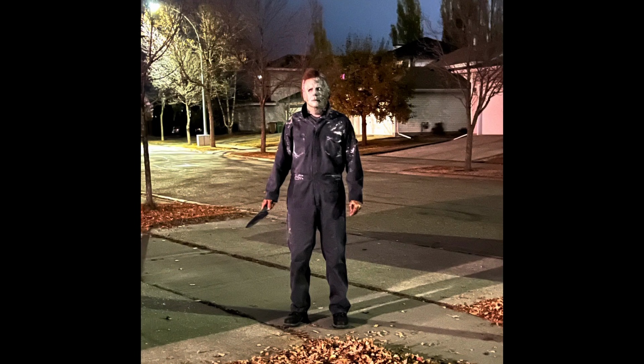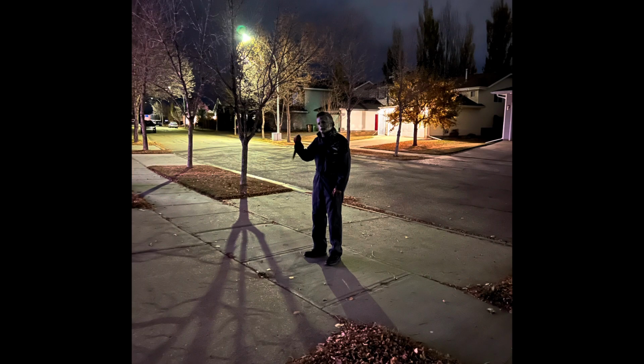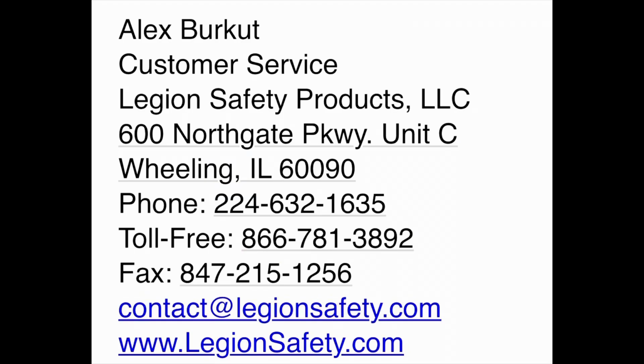But it was a real rush to get the Ends costume together because I did not have Halloween Ends coveralls. And as you can see from the pictures, I sort of put something together. So what I did is the night before Halloween, I took out my Legion Safety version 2 coveralls that were so nicely gifted from Legion Safety. Again, I really appreciate that, you guys, especially Alex. He's worked with me very closely on a lot of the happenings that were going on with that replica that they produced, and I think it looks fantastic.